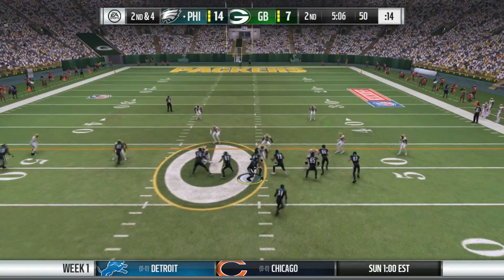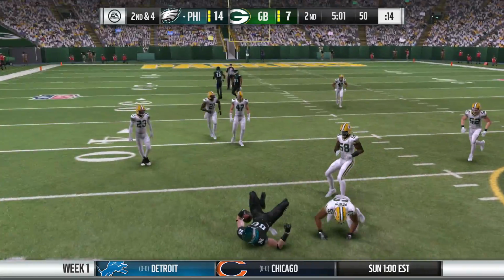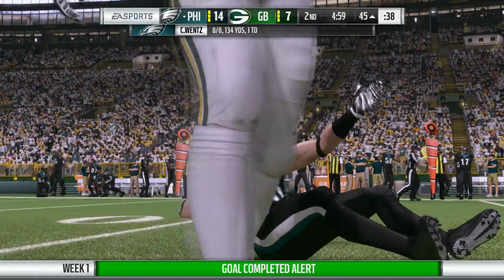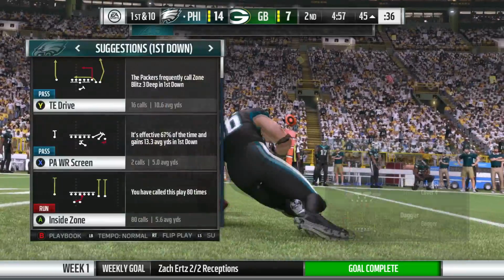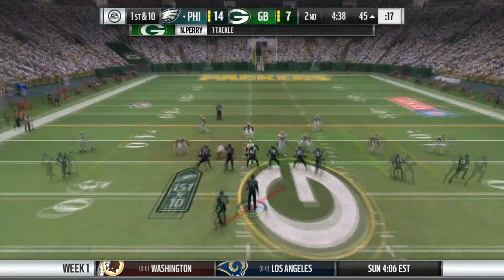So now it's 14-7. 5 minutes left in the second quarter here. We hit Zach Ertz to convert the first down. 8 for 8 for Carson Wentz, 134 yards, 1 touchdown. So he's having his elite accuracy. Last year at times it seems like he's a when-it-rains-it-pours kind of guy.